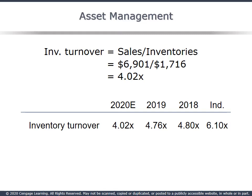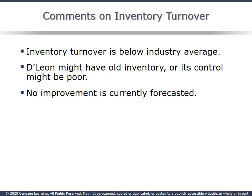When we compare that to its previous years, we see that they're slowing down, that they're not turning over as quickly as they've done in the past, and it is way off what on average other firms in that industry turn over. So, what could be the cause? Based on the inventory turnover ratio, we already know that it is below the industry average and it's getting worse for this firm. So it could have old inventory that's just sitting around gathering dust, or its control over its inventory might be poor, and no improvement is currently forecasted.